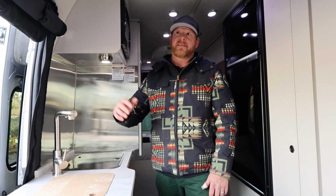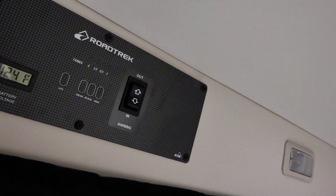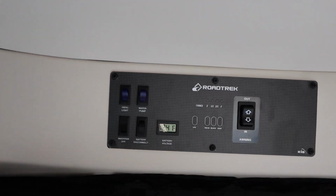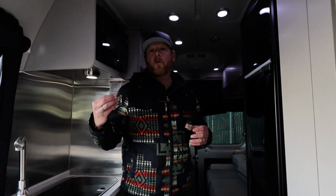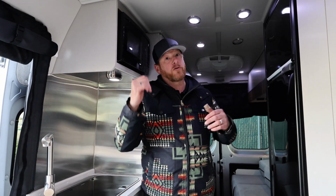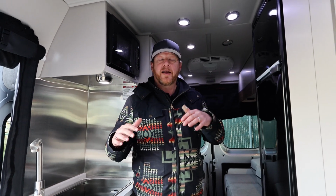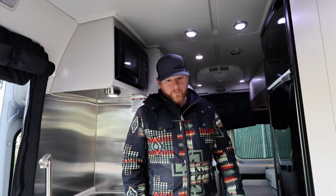And then again, a nice, easy panel up top to monitor your battery disconnect, your inverter, and your tanks. The one thing that they don't change is you still have a 3,000 watt inverter. You have 400 amp hours of AGM batteries. You are still able to run your fans or run your AC unit, just a shorter amount of time. So again, a lot of van, a little bit less price point.